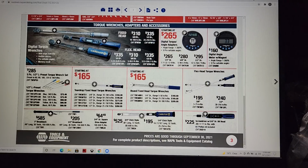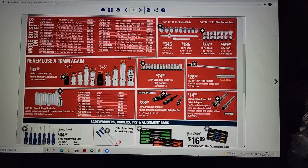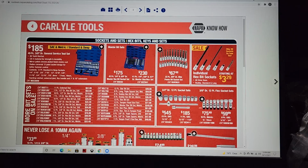Unnecessary to look at this stuff, CP. Don't get off task. Keep the task at hand here, because we got to move. I mean, this is a big flyer, and I don't want you guys falling asleep on me. Wake up! See? I had to keep you awake.